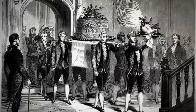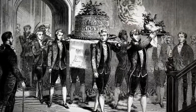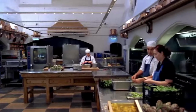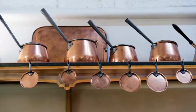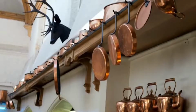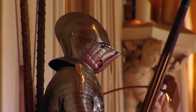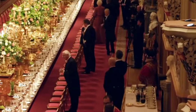All of these had to have different conditions for their storage and preparation, but they had to combine in such a way that the kitchen was a well-oiled engine for the delivery of food. Today's kitchen reveals snippets of its long history, from its medieval roof to the copper pots dating back to the reign of George IV 200 years ago. And as it has done throughout history, it is still preparing banquets to be served in the nearby St. George's Hall.